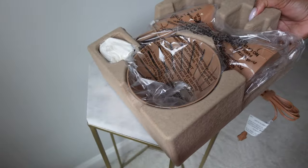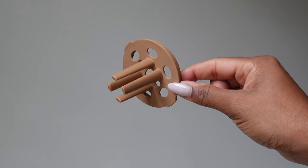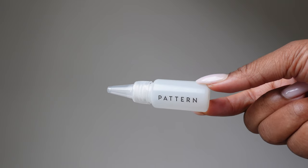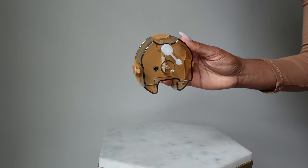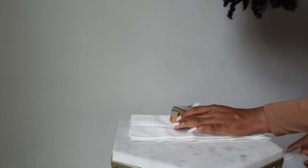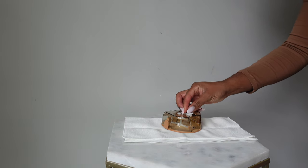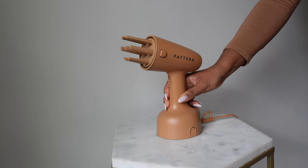Let's get into it. My initial thoughts when I heard that PATTERN was coming out with a hair steamer was, like, this makes sense. It literally makes sense. And when they dropped it in October, which is leading into the fall, and the whole mission of PATTERN is to serve curly, coily, tight textured hair, and those hair types are known for naturally being dry.